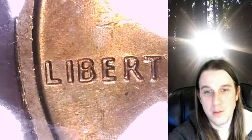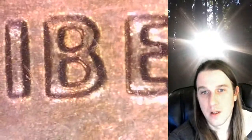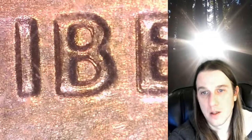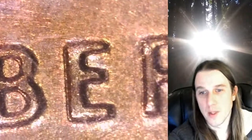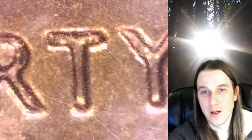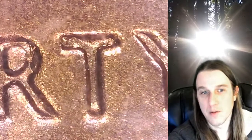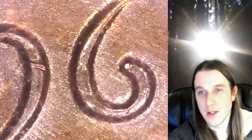Wait a minute, there's a line on the L, and it looks like there's been something inside the B. Maybe it's machine damage. If you look at the E, it almost looks a little bit scooped out there. This mint cello is really loose, so I keep losing focus. We'll check out the rest of the coin. The letters looked really skinny.